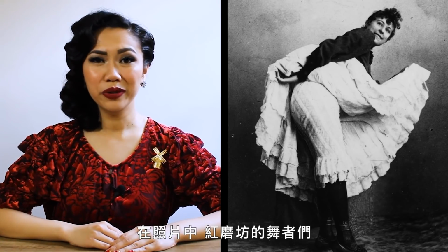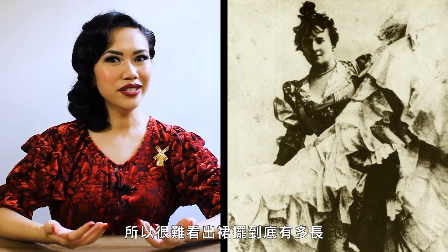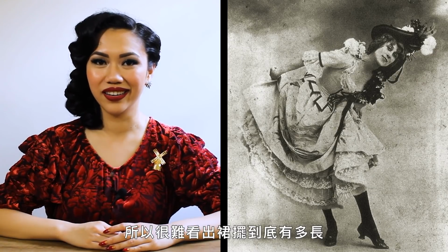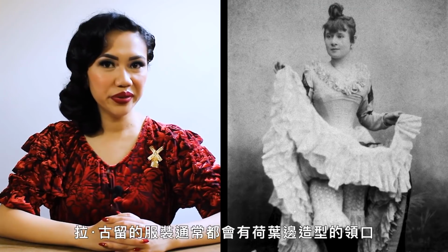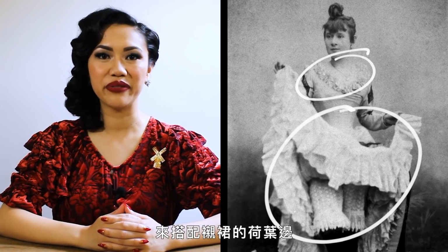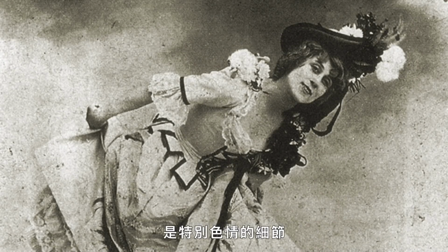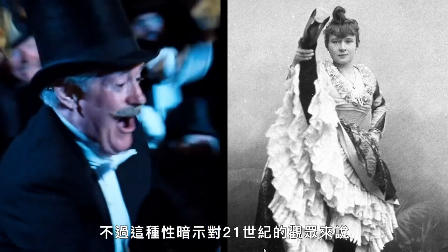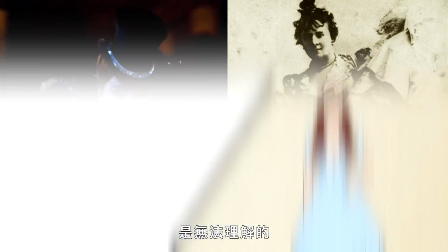In photographs, Moulin Rouge dancers are almost always holding their skirts up, so it's hard to tell how long they actually were. Because it was legs that were eroticized and the main focus, you actually see higher necklines and shorter skirts all around. La Goulou's costumes often featured ruffles at the neckline that echoed the ruffles of her petticoat. Costumes like this were the peak of eroticism at the turn of the century, but the sex appeal just doesn't translate to 21st century audiences.